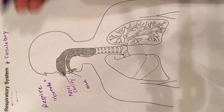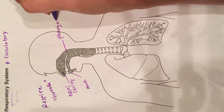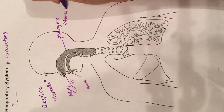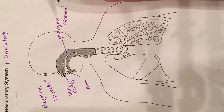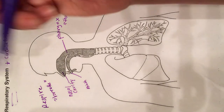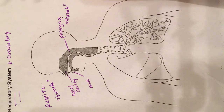So this part right here is called the throat, but the fancy word for it is pharynx. So that's a fancy word for throat. It's basically a passageway for food, liquid, and air. So that's the pharynx. It can be a part of the digestive system, technically, as well as the respiratory system. I don't know if you ever heard of somebody or knew somebody that got pharyngitis, but that's inflammation of the throat, and it comes from the pharynx.